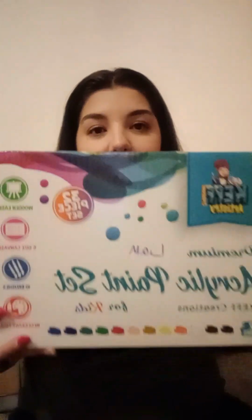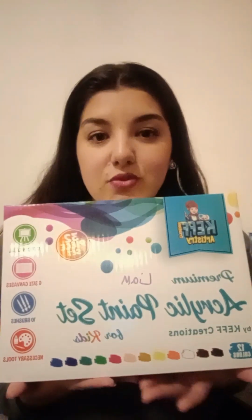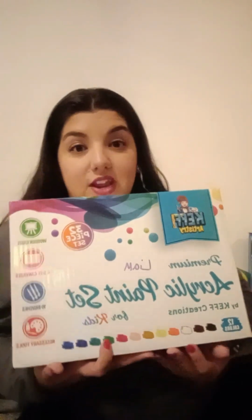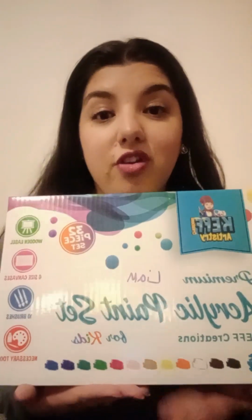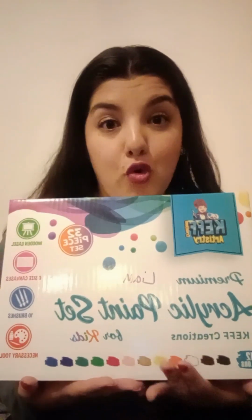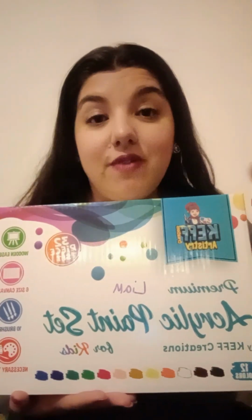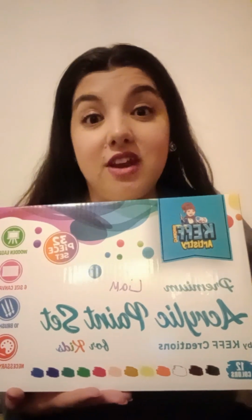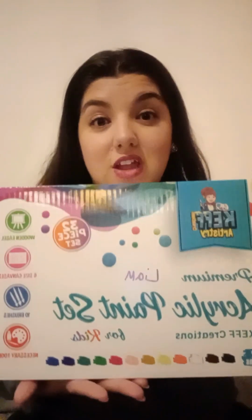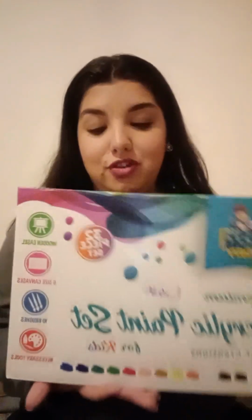So I got this on Amazon. I think this was a deal that was on Amazon, and it was such a good deal that I actually picked up 4 more of these to give out to my nieces and nephew and to my cousin's kids, because this whole thing was only $10.